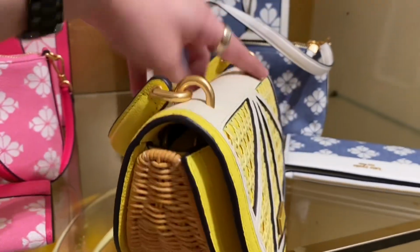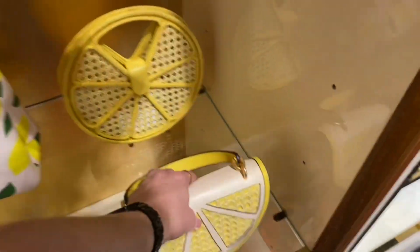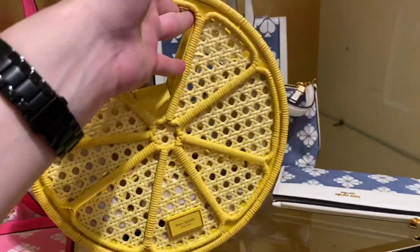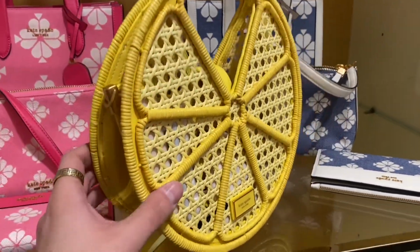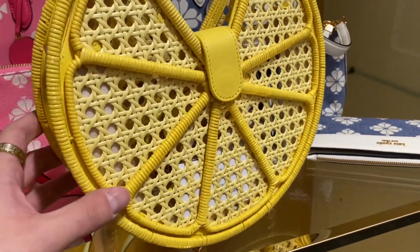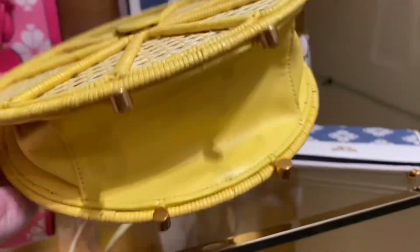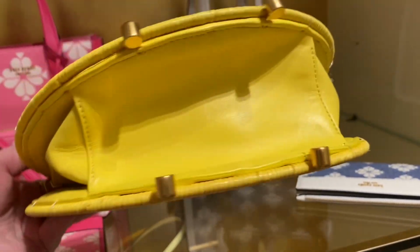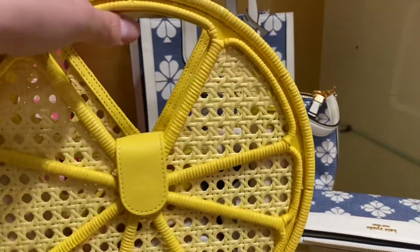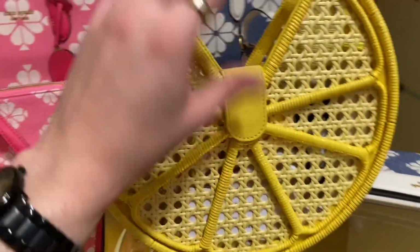Been meaning to get this collection on film for a while, but I've been slacking a little bit on Kate Spade retail. But here's my favorite. I'm torn between this one and the last one being my favorite. I think this one would be the one that's my favorite. It kind of does look like a Ferris wheel, though, so I'm going to dock half a point for that. But other than that, this is probably my favorite.